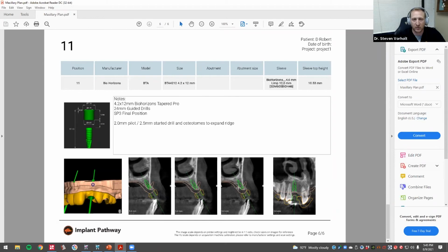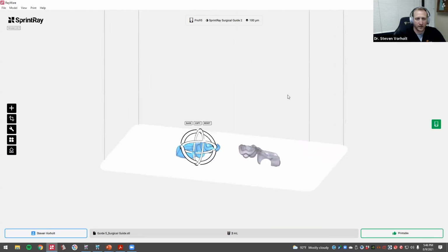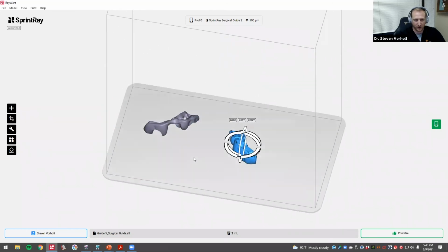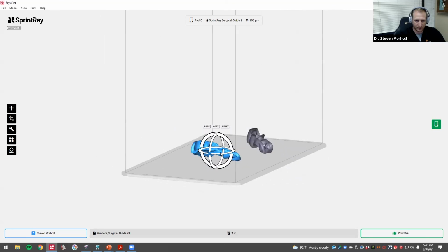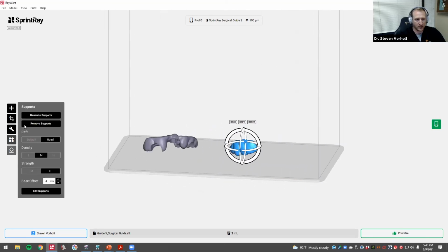And of course, you'll have the cone beam software up as well. So once we have this and we've exported our file, we're going to load it up into the SprintRay Rayware software. And I've just imported the 2 guides that I used for the surgery. And I like to angle them just a little bit like that.